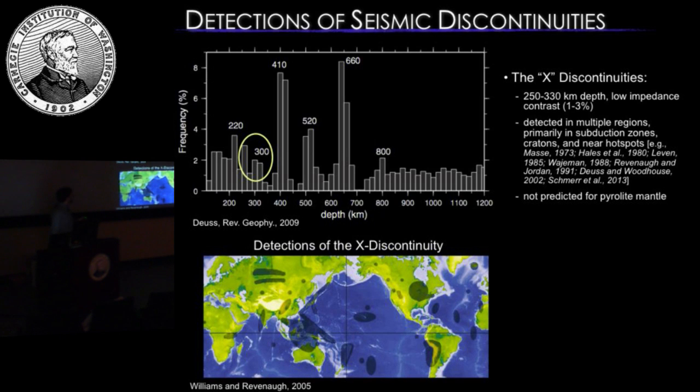And I'm going to focus today on one of these. This is the 300. I've circled the depth here that it's found at. Here's a map of where it's detected. Wherever it's shaded gray, you have detections of this discontinuity. You can see it shows up perhaps beneath subduction zones, maybe a few hotspots in continents. This is not a phase transition that is predicted by the pyrolytic mantle.